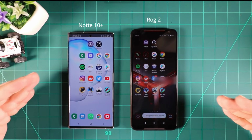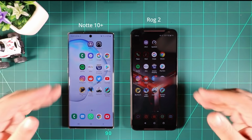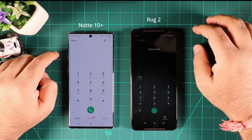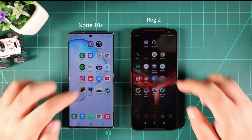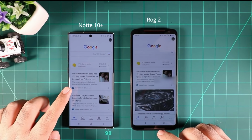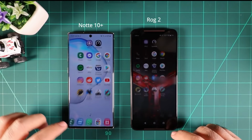Round 2, let's see which of these phones have kept these apps nicely in their memory. This is 12GB RAM, this is 8GB RAM, so both of them shouldn't have any problem sweating it out. App number 1, nicely in the memory. App number 2, nicely in the memory. App number 3, this took a slightly longer second, I don't know why. App number 4, both of them have it in the memory.